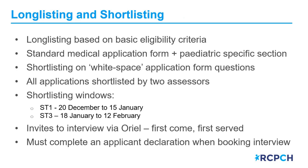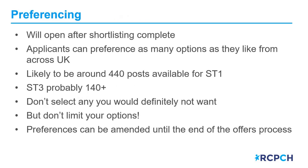Obviously, you don't have to worry about where you go in the country, because you'll be able to do it from your home. But you just need to make sure that you can get the date that you want for ST1 in particular, as they're spread across a few weeks. Just a note as well that when you get that invitation for interview, you will get an applicant declaration form which you need to complete before you'll be able to sit your interview. So just make sure you keep an eye on that as well.